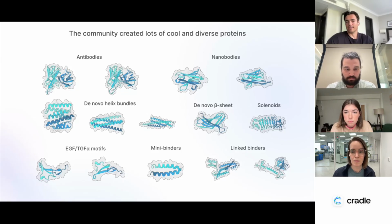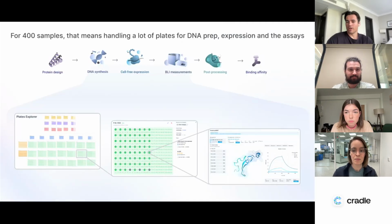So that showed really the creativity of the community, and that was great to see. For 400 samples, measuring this binding means we had to run a lot of assays in the lab.